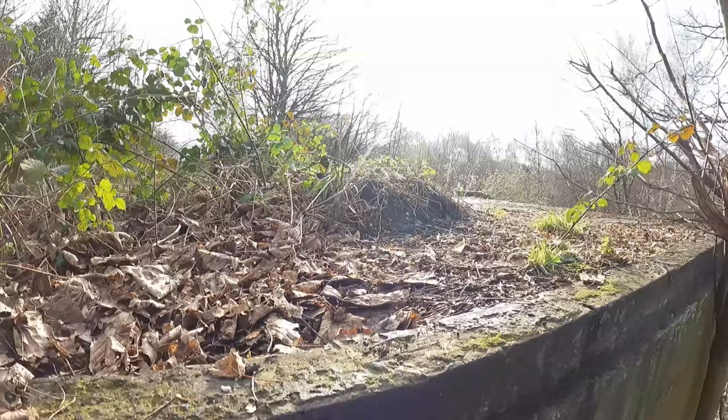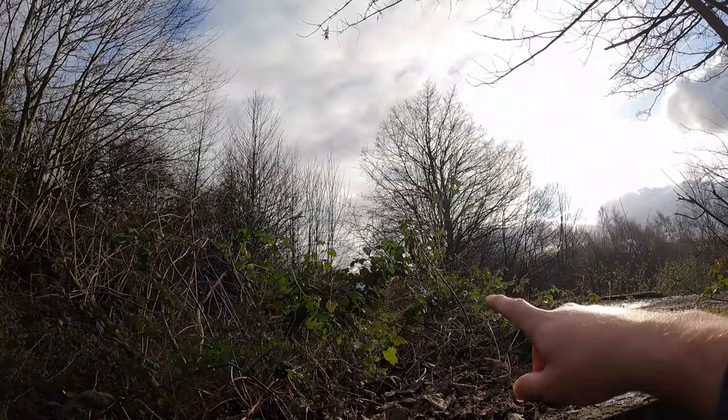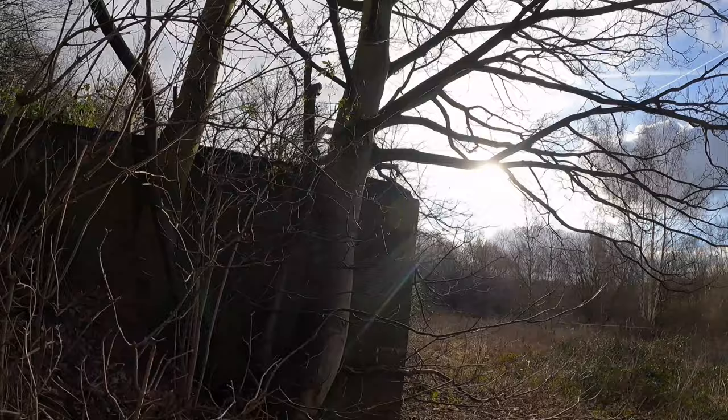Now there was a water reservoir, which I believe is actually up there somewhere where they've now built houses. The reservoir tank used to fill the water tower, which we're going to go see in a minute, which was located just outside the station on the south side near the signal box. So I've seen people say they think this was the water reservoir tank, but I don't think it is.